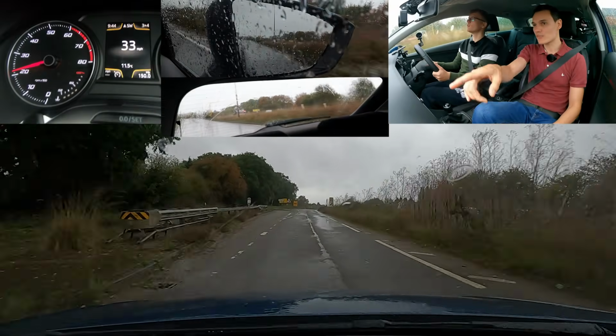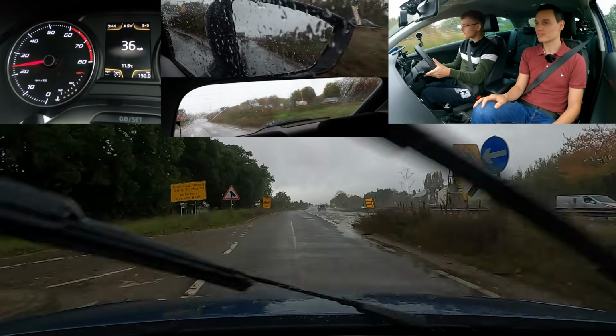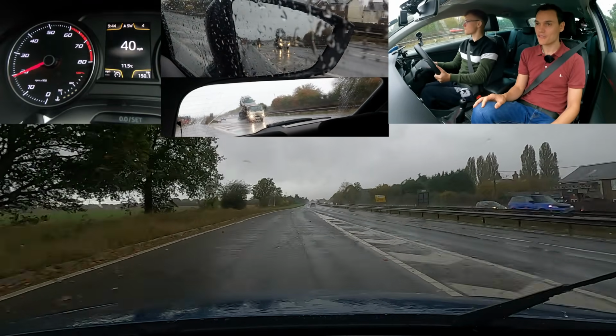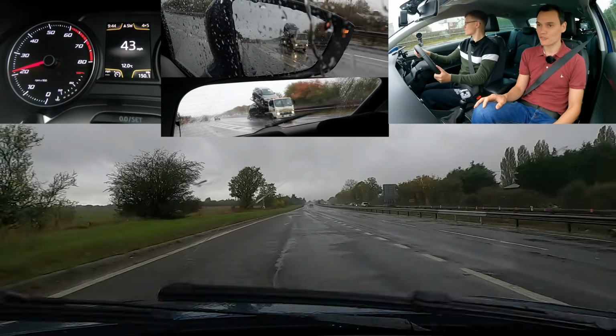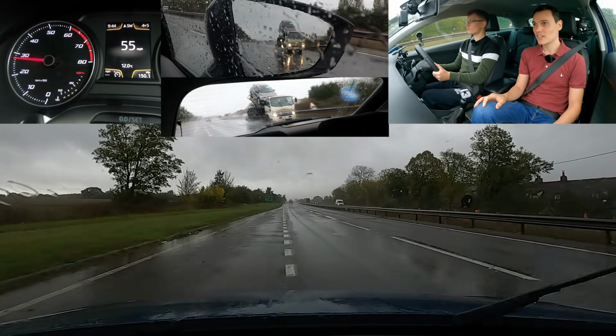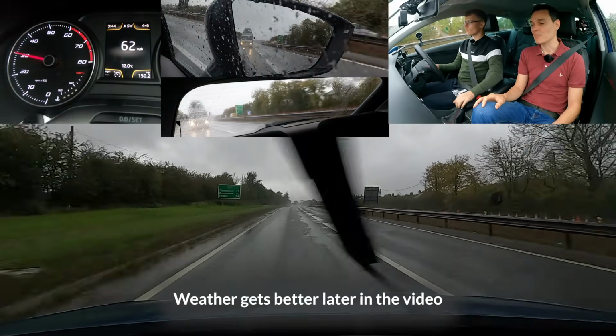It's 70 miles an hour. Stay off the white lines. Stay in your lane here. Signal right. Up into fourth gear now. Let's get some speed up. Keep up with the traffic on the main road. Stay in front of that truck. Go faster. Keep going. That's it. Keep looking forwards. There we go. And then up into sixth gear.